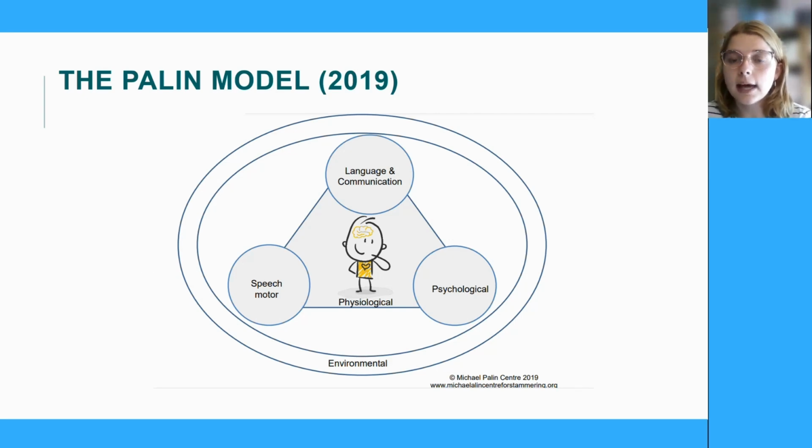Okay, now let's think about speech motor factors. There's some evidence to suggest that the speech motor system, so the part of our bodies that we use for speech, is less well developed in children who stammer. This means that people who stammer tend to be slower at making movements involved in speaking.